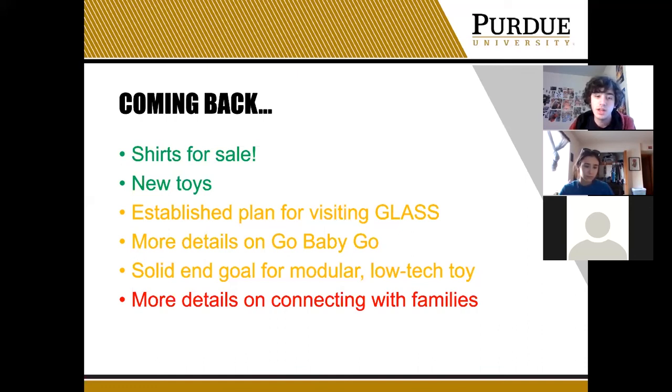And then have a solid end goal for the modular low tech toy. So, hey, we want to make this and this is what we need to make it. That's hopefully where we can start next semester. It's a solid plan on where we want to go and who we're going to give it to. But yeah, hopefully this will all be things that we'll have at the beginning of next semester. We're going to certainly try for it over the summer and hopefully keep you guys updated on what will be happening. I feel like I'm saying hopefully a lot. I just don't want to jinx anything.